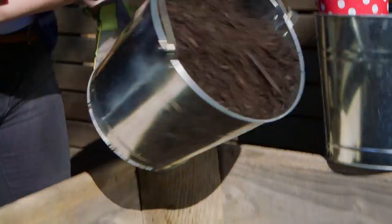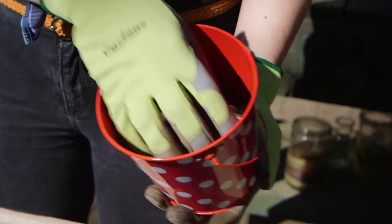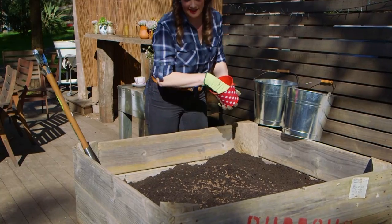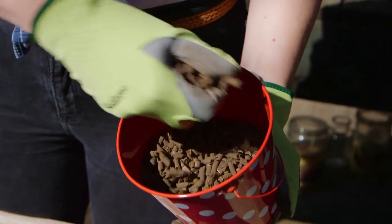Instead, I'm going to add 2 buckets of compost per bin, and this will really help bring the soil back to life and add organic matter. Next, I'm going to sprinkle in a couple of handfuls of organic chook manure pellets. These are really going to gently feed the plants and enrich the soil. If you don't have these pellets, you can use any other composted manure.